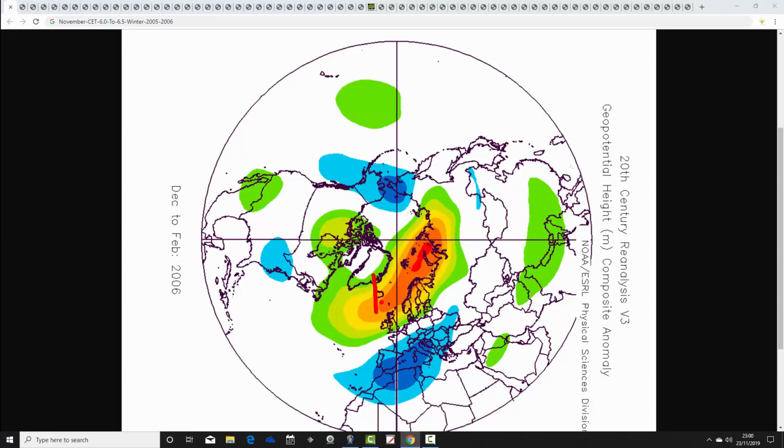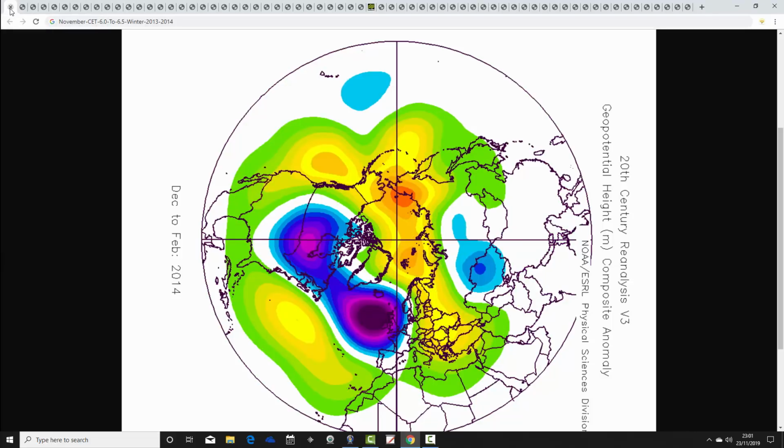2005-2006 looks like it should be a cold winter. Actually, it looks like it should have a lot of easterly winds. It's one of those winters that just never quite comes together, even though the reanalysis looks really good for it to be a cold winter. It isn't particularly. It does get cold though late on in February 2006 and through to March.